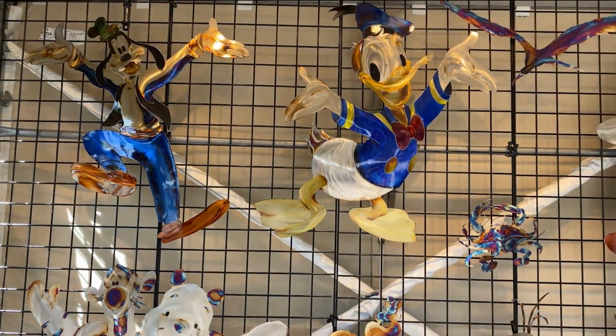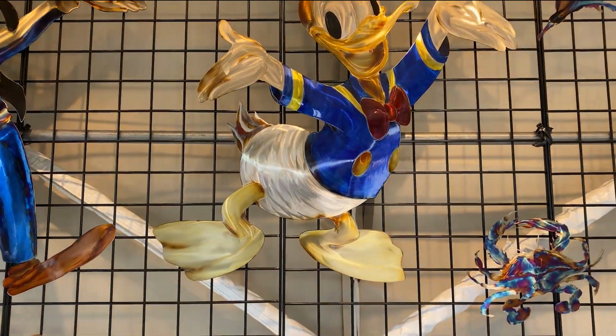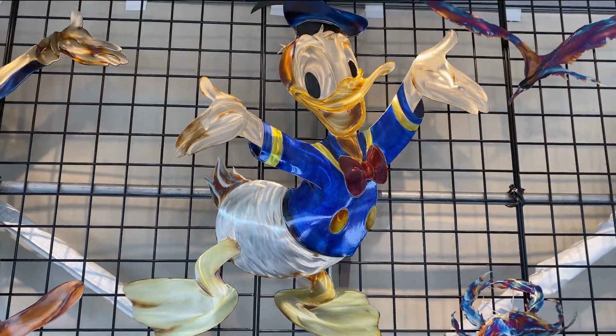Some great art pieces, some great steel pieces. Looks like aluminum that's been painted and then worked. But of course, my favorite character right there. Okay, let's talk about the art.